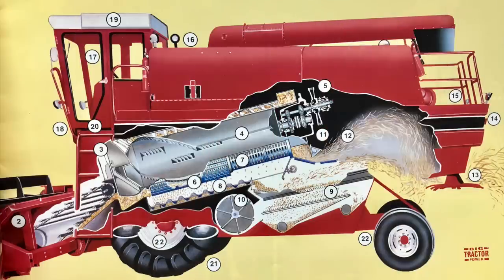With the introduction of the 1460 Axial-Flow in 1977, the threshing system changed, with that axle-style rotor being placed in the center of the combine. There was less cleaning area needed. The material would come directly into the combine, go through the rotor, the grain would be separated, and the material deposited right back out on the field. This allowed for a cleaner sample, more grain put in the tank, and also a more compact combine design.